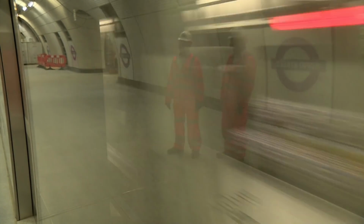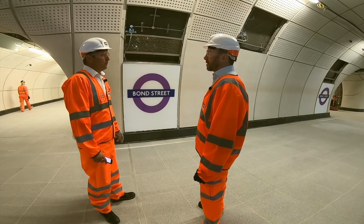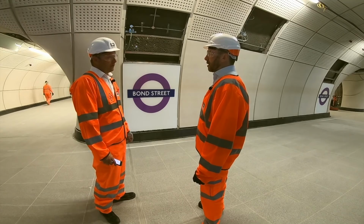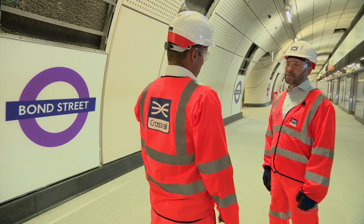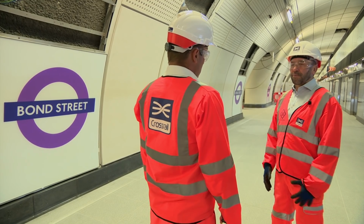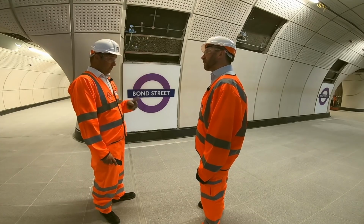You can see what a fantastic piece of infrastructure that this will be. How confident are you that it will open by March 2021 at the latest? Well, I'm very confident, but as I say, it's the most challenging part of the project at the moment. Pressures remain, other issues might come out. Can you guarantee that, 100%?